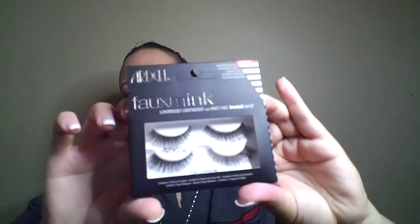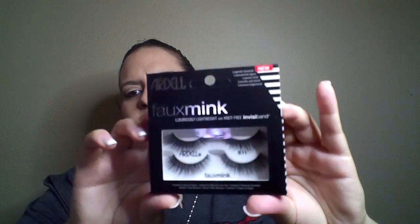Next we have Ardell. These are Faux Mink, luxuriously lightweight with knot-free Invisiband. So these are Ardell 811. They're Faux Mink, and they're super long. I don't even wear false lashes, but if you did, you'd probably like these because they're super long.